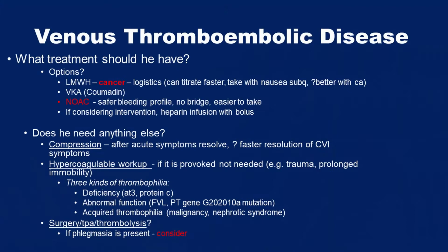The literature, the guidelines also talk about low molecular weight heparins as being the preferred agent for cancer-associated thrombosis. This isn't because low molecular weight heparins work better with cancer. It's really because of logistic concerns. If a patient is nauseous from their chemotherapy, they're often going to have easier access and not have to interrupt their treatment or miss doses of their Coumadin or Xarelto.